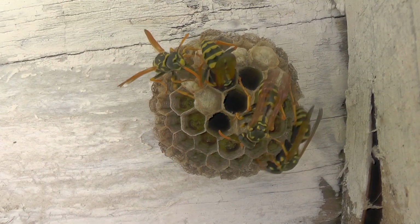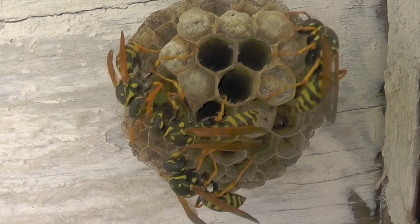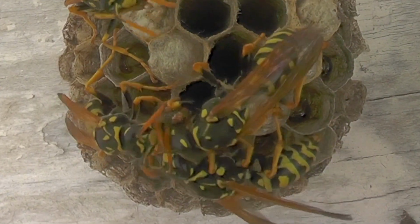Here we have another large food delivery. Looks like the remains of what used to be a green caterpillar or something like that. And they all get involved in breaking this down and feeding the larva. We'll go to field audio for a minute while we watch them.